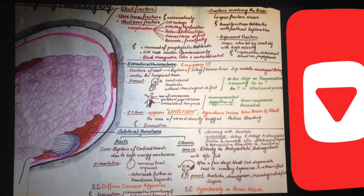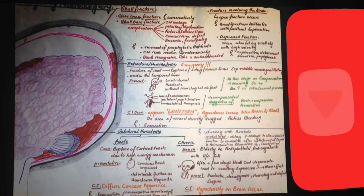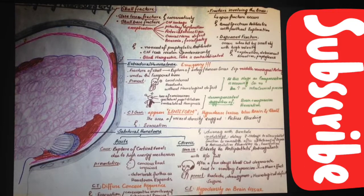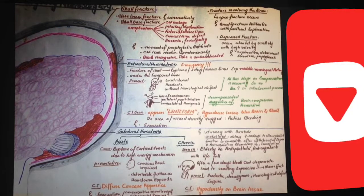We can assess this also on a CT scan. On a CT scan, what we see is hypodensity on the brain tissue. Treatment of this is drainage with burr hole. If the patient is stable, we can delay this procedure about 7 to 10 days to allow platelet function to normalize. After that, withdraw aspirin and anticoagulants, and the effect would be reversed by giving vitamin K or transfusions.